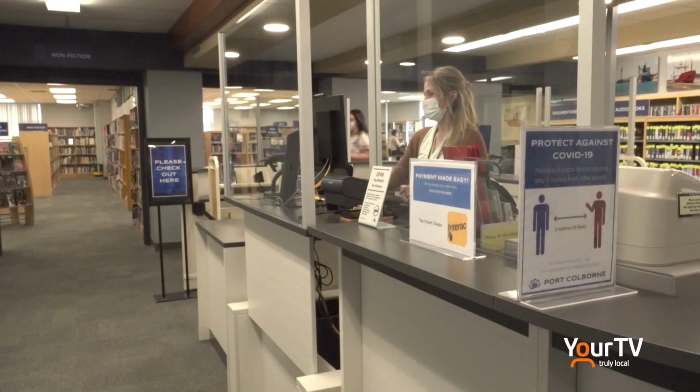There's a new accessible washroom on the main floor. All of our bookshelves are accessible and at a reachable height. And there are just other opportunities. There is a sound booth that was part of the renovation, so you can go in and close everything around you, and if you want to listen to a podcast or maybe record your own podcast, you have that ability to do that, and all these different meeting spaces.